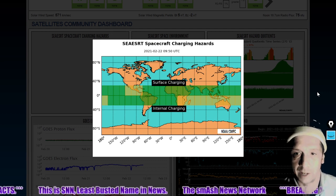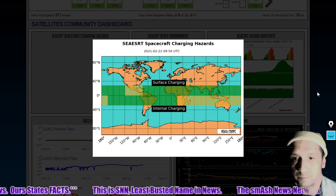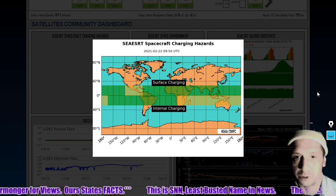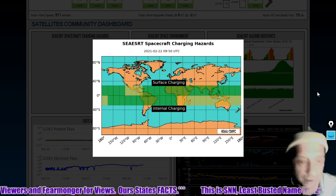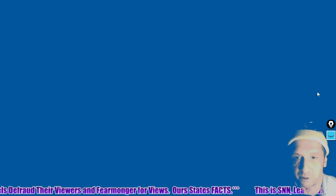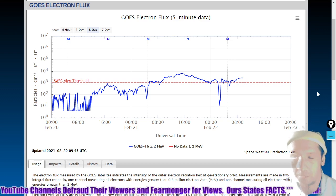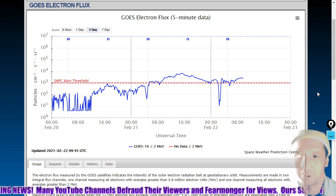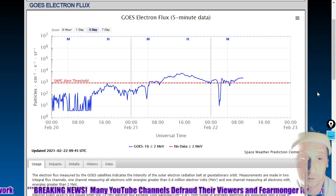We do see some charging hazards here. Most of them are in the southern hemisphere, over the Indian and Western Pacific Ocean, also some in the northern hemisphere over Central America, Mexico, and just north of the equatorial Pacific. Here's the electron flux over the past 3 days, and we've recently gone back into electron flux warning levels, and that SWPC alert threshold is 1,000 pfu, particle flux units.